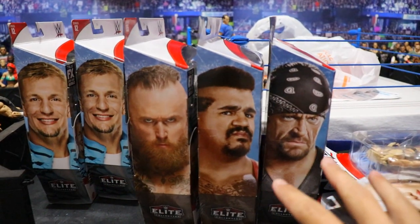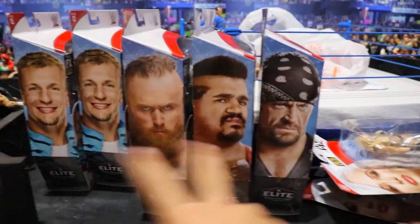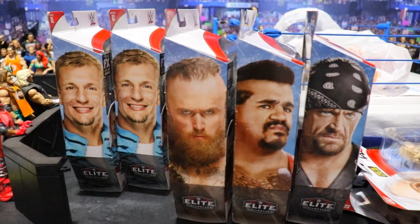But there is our pickup for our toy hunt. We got the two Scarlet figures here, and I think that pretty much wraps it up, man.